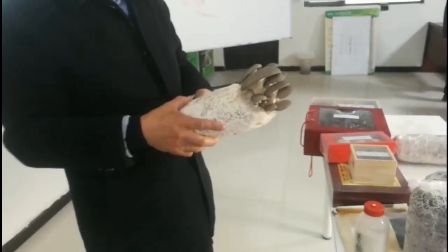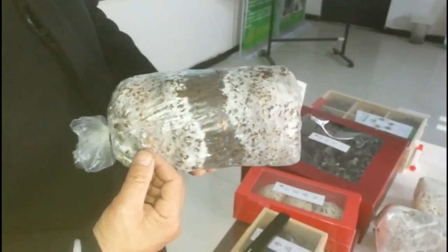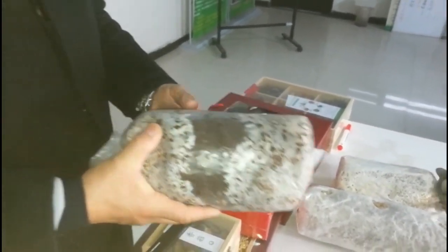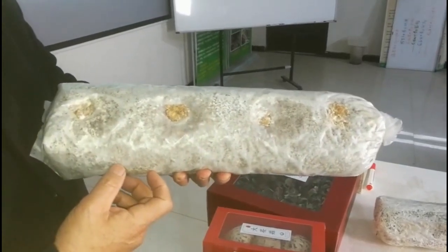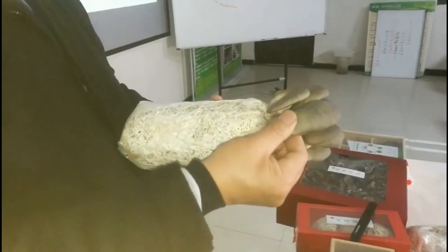This is a culture bag. It's also a culture stick, a handmade culture bag. You put your seeds at both ends, which accelerates growth and makes the growing time very short. This one is for a bigger bag. It's a long bag, a machine-made bag. To make the growing time shorter and quicker, we punch many points here. You can see a culture bag like this.